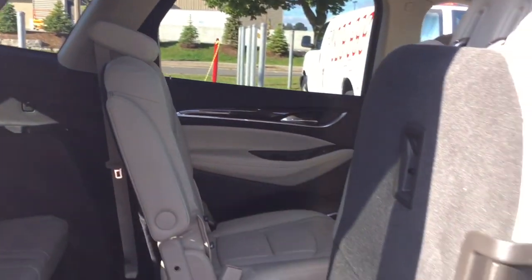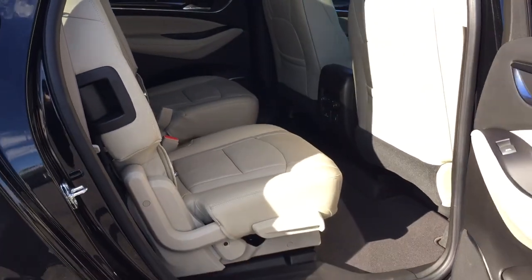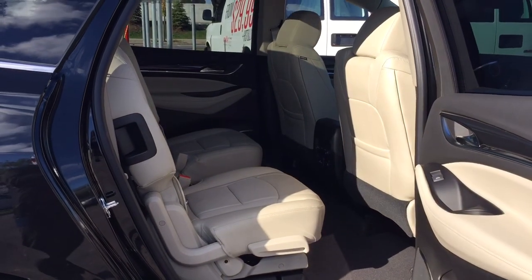Cup holders again. Got that USB port, venting, and more LED lighting above. Now to put this back in position to hit the road, again, all I'm doing, giving one push there while one hand is holding onto the camera. Couldn't be easier.